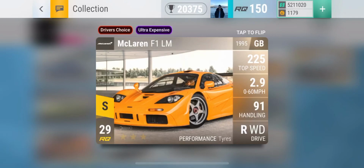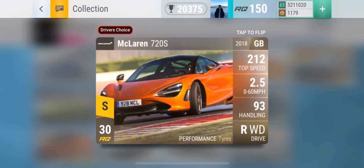The first one is the F1 LM with a super high top speed and low 0 to 60. Followed by the McLaren 720S. This is the cream of the crop, and this is the car that I would love to get if I opened the pack. 2.5 0 to 60 and 93 handling is something to be amazed by. But per usual, I'm gonna look and scroll by every car that you can get in this pack.